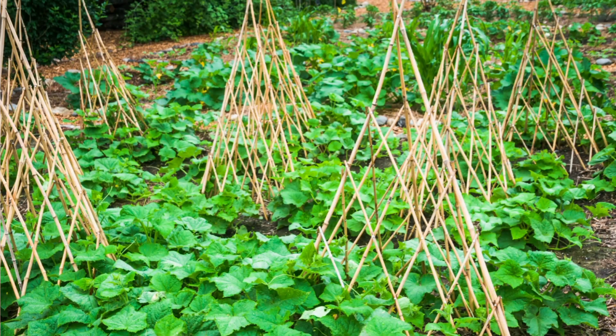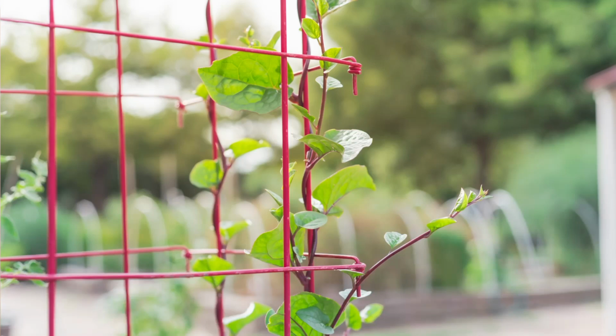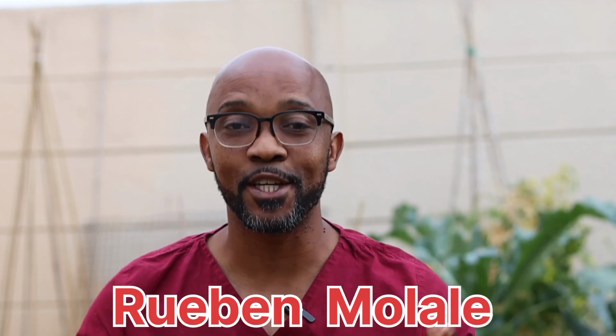Now, vertical gardening is one of the techniques that can help gardeners make the most out of their limited space. My name is Ruben Molale, and in today's video, we will discuss the benefits of vertical gardening, the types of vegetables that are natural climbers, and finally, I will showcase some of the structures that I'm using in my garden. So without wasting any further time, let's jump right into it.